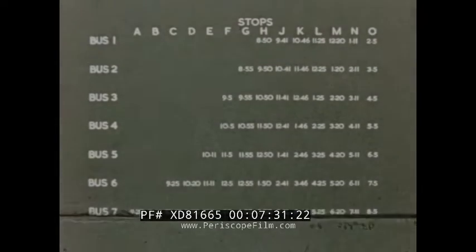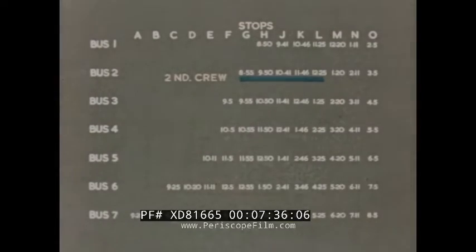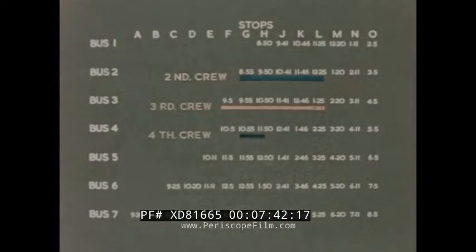But buses don't run themselves. The crew's duties must be so arranged that each vehicle is manned as nearly as possible for the whole of the working day. Rest periods and meal times must be allowed for, and these breaks from duty must occur at convenient points where the men can obtain a meal.